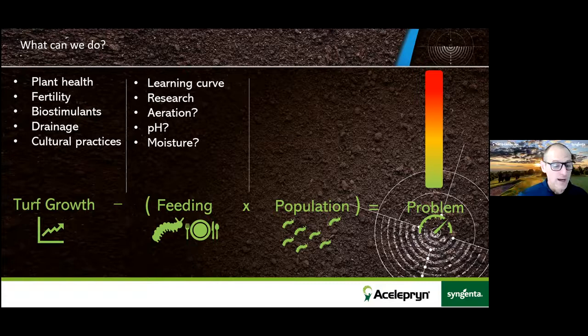Can we do that with aeration? Is that having an impact? If we simply moved solid tine aeration to slit tine aeration, would that change their feeding habits? I don't know the answer to that question. As far as I know, no one's done any work to fully understand it. I suspect there's a correlation, but I don't know.